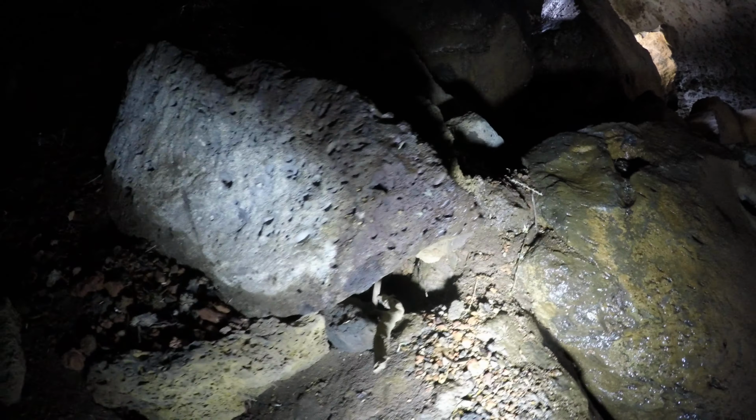Can't believe this whole cave, I haven't seen any bats. I mean, a cave this big, you'd think there'd be one spot somewhere that cave bats would like. Maybe it's just too wet or something, I don't know.